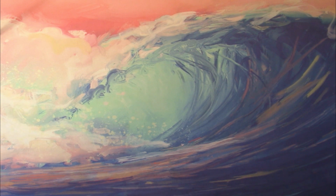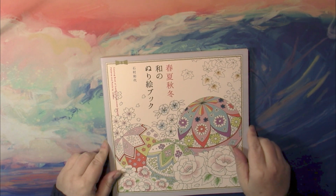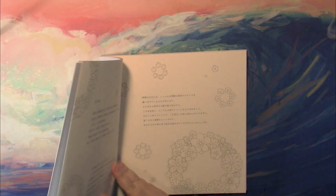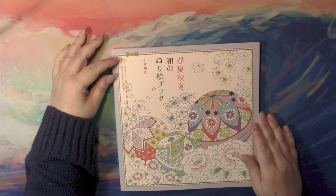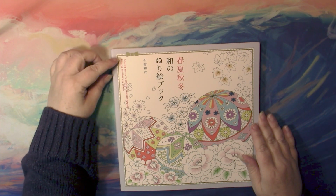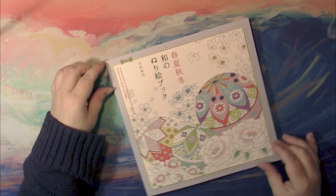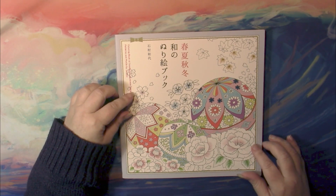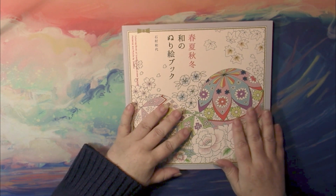And the next book I got is part of a set. There's 4 of them. I'm not sure who it's by because it doesn't say in English, but I'll get that information for the complete flip through. But its title here is called Coloring Book of Traditional Japanese Designs. Oh, here we are. Patterns and Motifs by Season. And there's 4 by the same illustrator, and they all have a little bit of a different pattern or designs theme to them all.